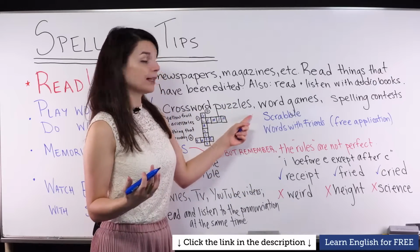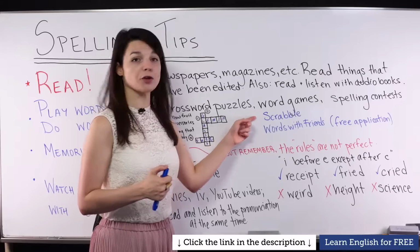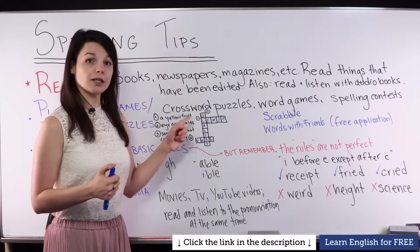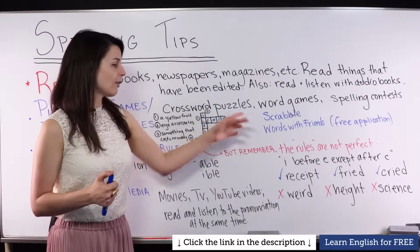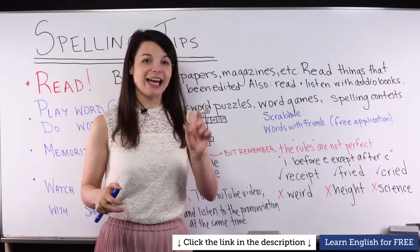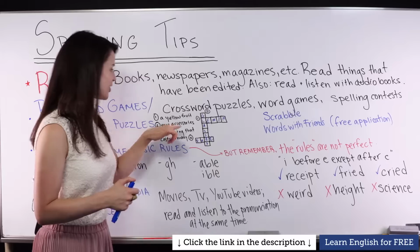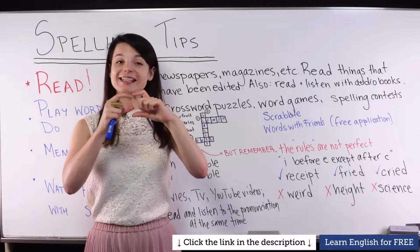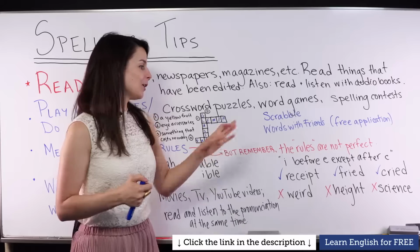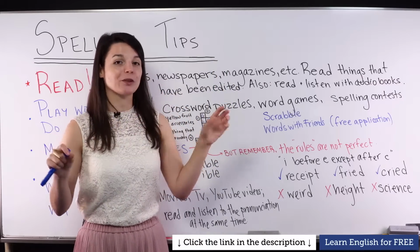I've listed a couple examples of word games. There's one very popular and very well-known word game called Scrabble. It looks similar to a crossword puzzle, but the difference is there are no clues, there are no hints. You play with a group of people and each person has to make words from the letters. So imagine you have a lot of little single letters and your job is to create words from those letters. You put the words on the board and your friends make new words from the words that you choose.